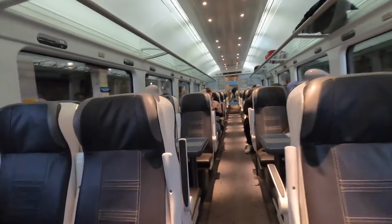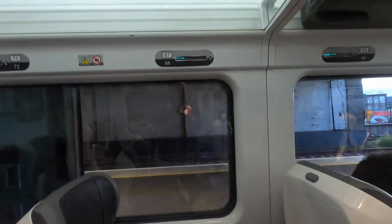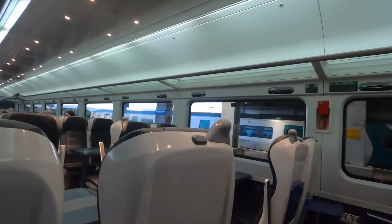My seat is one of the very few airline seats in the coach, and my name is on the reservation display. Right, let's have a look. Well, legroom is okay for standard class, and the tray table is functional. And there's plenty of space in the overhead racks, and the lighting and ambience, yeah, it's fine.